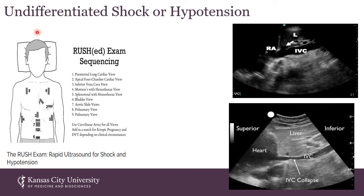So the next thing I use the ultrasound for a lot in the emergency department is to help me diagnose undifferentiated shock. And there's a protocol called the RUSH exam. I'm not going to go through the details of that with you, but just think of it as a glorified FAST scan, where in addition to the FAST scan, you're also looking at the lungs and the aorta and the IVC. Okay. So here's how you use the ultrasound to help you sort out undifferentiated shock.